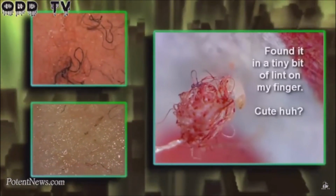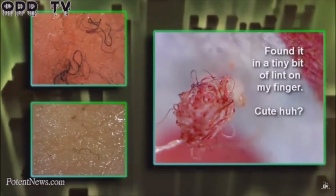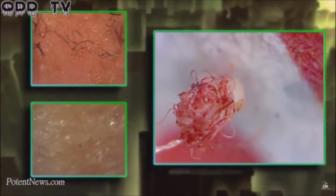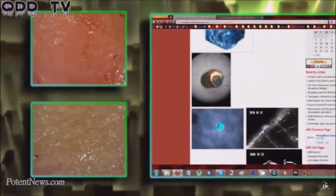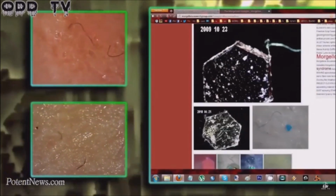Hexagons, I mean, on our website, the Morgellons Research Group, ODD.com, there's probably 1,000 pictures that you can see. They're real. It's unbelievable. It's like the science fiction channel come to life. Absolutely, I agree with you, you know, as well.